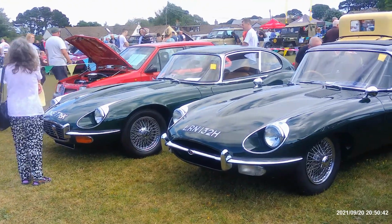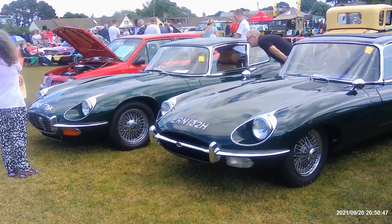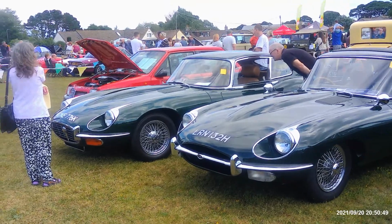Right, on the Tamar Historic Club we have two E-types, one a 4.2 in the foreground and a V12 in the back.